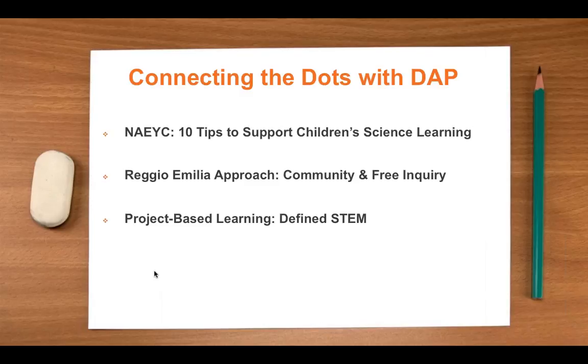That is STEM. Here in North Carolina, there are actually two definitions of STEM that the state operates with. One is science, technology, engineering, and math. The other is strategies that engage minds.